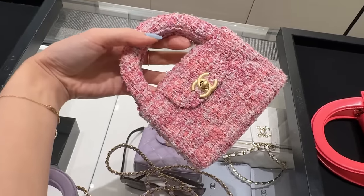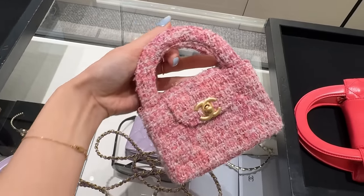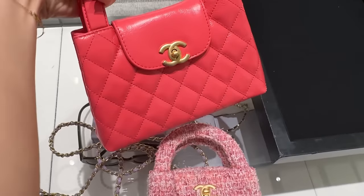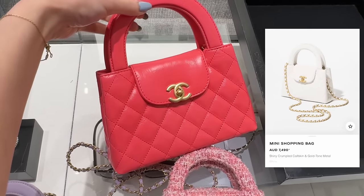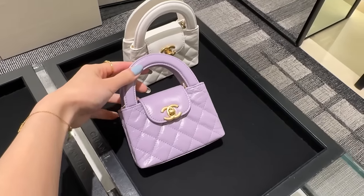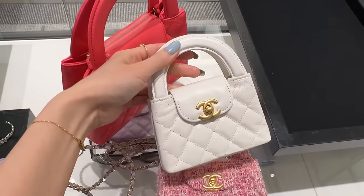These are so cute. How stunning is this pink tweed? I am in love with this one. This is the larger mini shopping bag. This one doesn't have too much creasing on it, which I really love. Wow, I can't believe they have so many to choose from today. Which color is your favorite? Let me know in the comments.